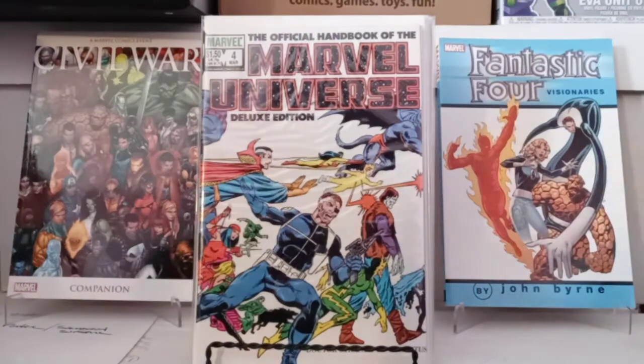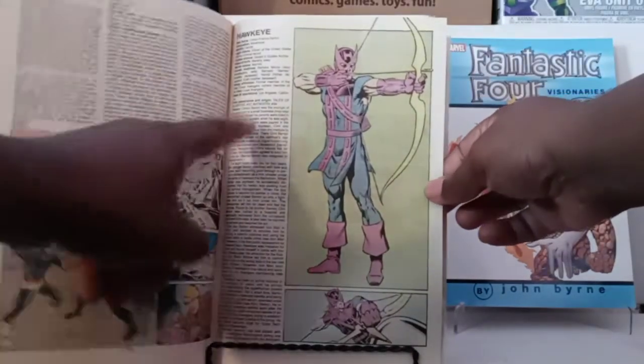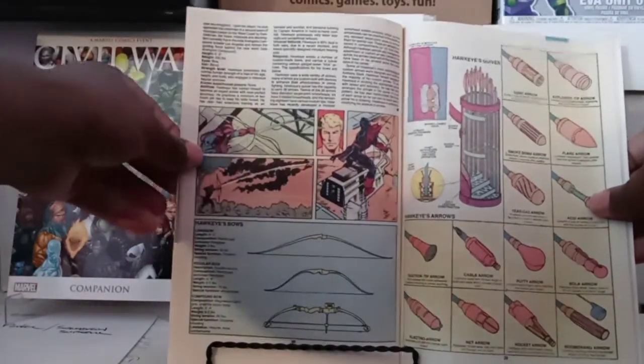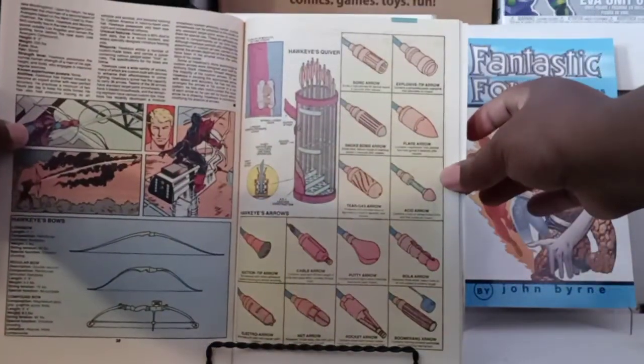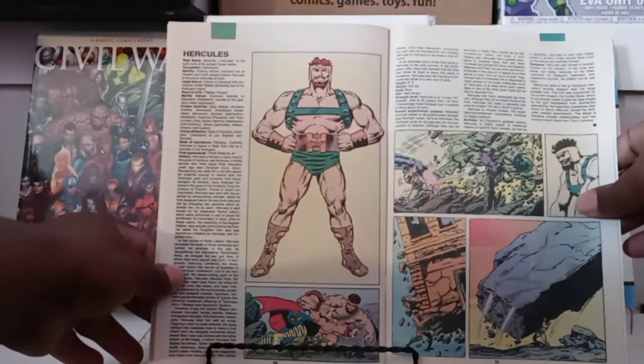Pretty dope. And a big difference between this and the original one, as the original only had like 1 page per person, but say Hawkeye is here on this page with his history and everything like that. On the next page, they had all his stats, his strength, and all of that. Extra pictures of him in action, his bows, and all of his trick arrows. It's pretty dope. Had all that put together. And yeah, Byrne did some amazing illustrations for this.